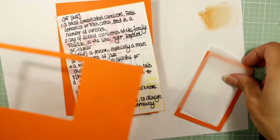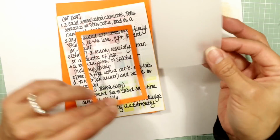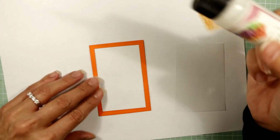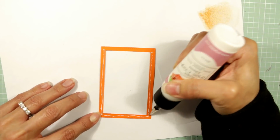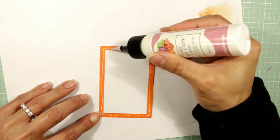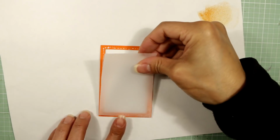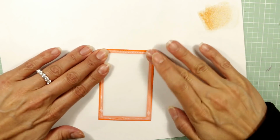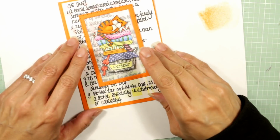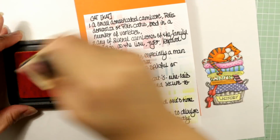Now I'm using an MFT stitched rectangle die set, and I've cut out a little frame with that, and I'm lining the back of it with some vellum. And that's because I realized that the cat, along with that busy background, was just kind of getting lost in there. So I thought I would mute the background a little bit and frame the kitty by creating this little framed area with a softening vellum.